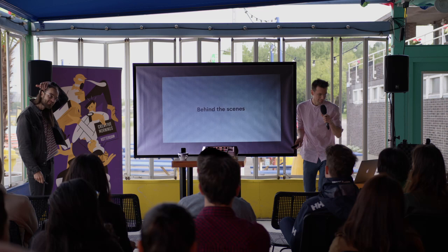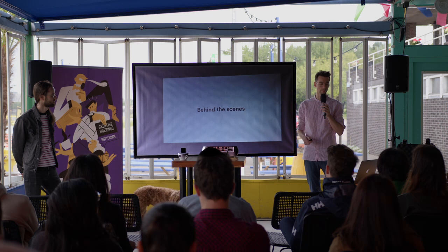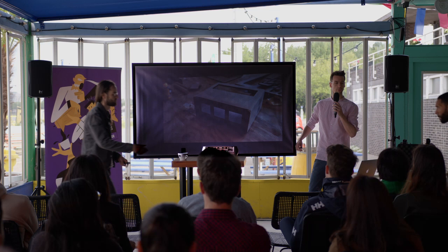Yes, I'm going to tell you something about the behind the scenes, because we really love all these tiny machines, and we had to find a way to build them. So we drew all the basic parts on our computer in Illustrator, yes. And then we laser cut them.